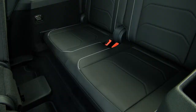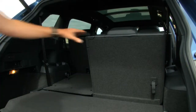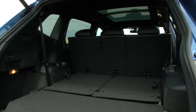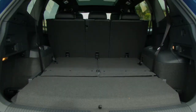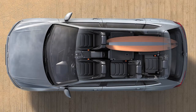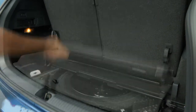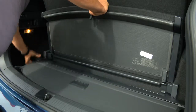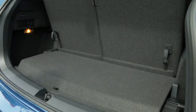When not in use, the third row can of course be folded flat, giving you 700 litres of boot space. That's 115 litres more than in a standard Tiguan. Quite substantial and great for those who lug around more cargo than people. If you do need those 2 extra seats, your boot space goes back to a measly 230 litres. Great for the big family school run, not so great for the big family holiday.